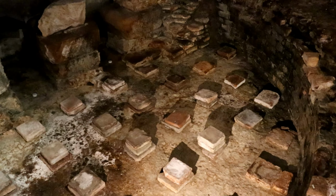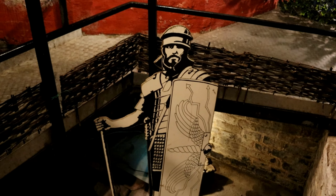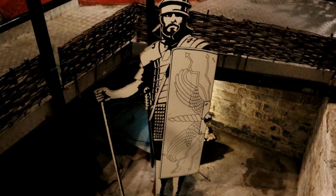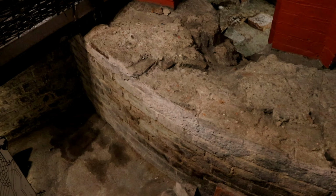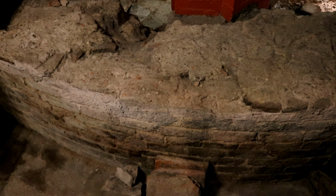Excavations revealed that in the late 4th century AD, the cold room's plunge pool was filled in with limestone blocks, indicating that the bathhouse had fallen out of use by that time. By the 5th century AD and the Roman withdrawal of Britain, the remaining sections of the bathhouse would almost certainly have been in ruins.